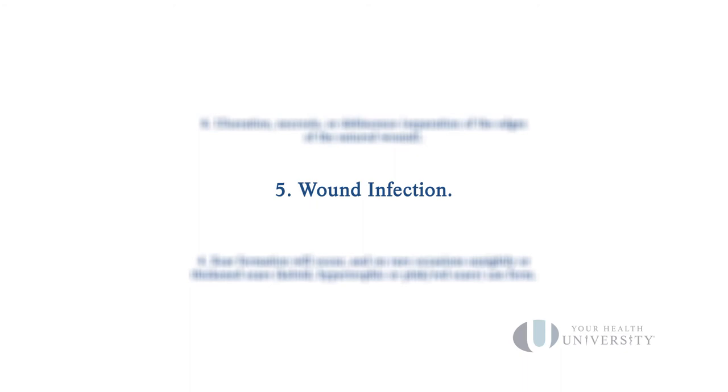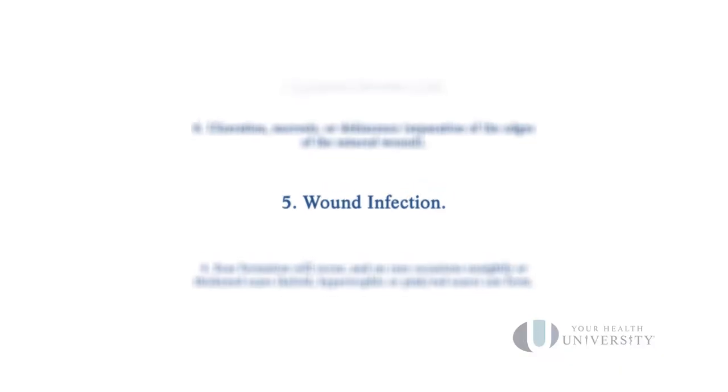Wound infection. Wounds can get infected. Sometimes those infections can be serious. Most of the time they're not. If you start to experience increased redness that goes beyond a centimeter beyond the wound edge, increased tenderness, oozing from the area, fevers, chills, or night sweats, you need to let your dermatologist know.